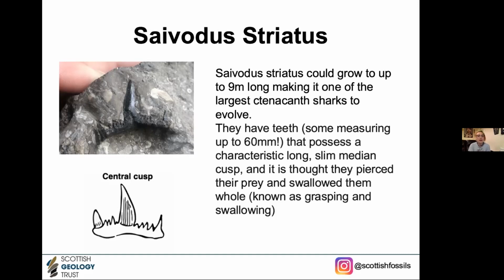They have beautiful striations on the cusp. And again, this is one that Sam has prepped out very painstakingly, because these wee cusps are so, so delicate. And quite often when you do find the tooth, they are just broken. Unfortunately, because they are delicate, quite often they were broken before they were actually preserved as a fossil.